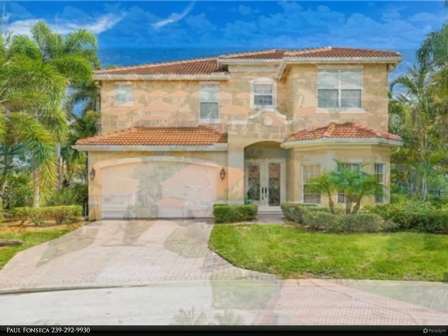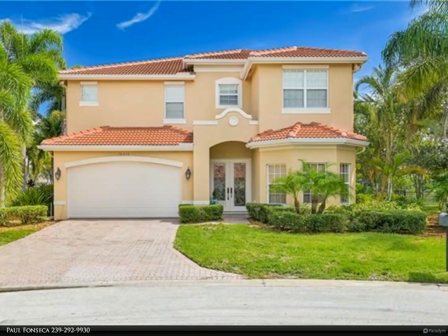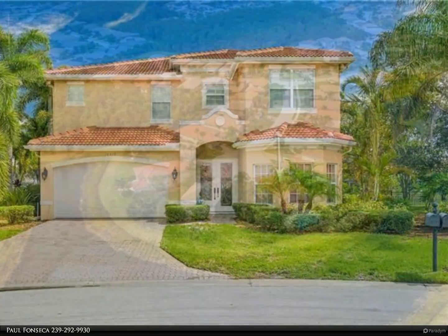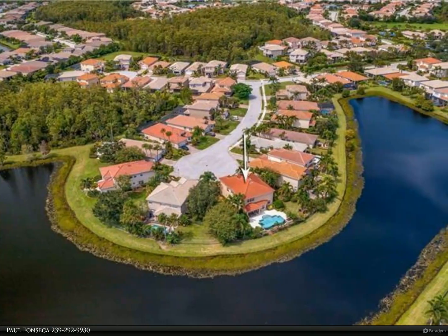This unique builder Oakwood home is located on former Model Row and has gorgeous lake views. The fenced-in yard features an infinity-edge heated pool with lush landscaping to make this your own tropical private oasis.